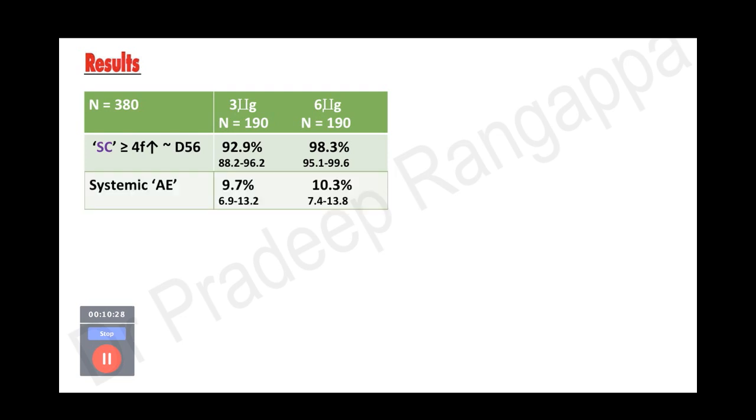And they looked at systemic adverse events, and as you see, there's not much difference between 3 micrograms and 6 microgram. And these systemic adverse events were all not of very severe nature. Predominantly, they had fever, headache, fatigue, or pain or stiffness at the injection site. So these were all the systemic adverse events. They did look at any life-threatening serious adverse events, and this is a good point about this particular vaccine. It was nil between these 3 micrograms or 6 micrograms. There were no serious adverse events.